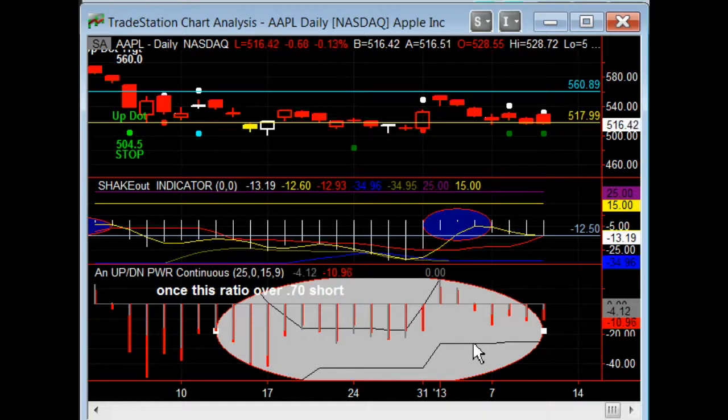Well, it's a good question. Why wouldn't people buy at this particular point on Apple? Well, it depends on your time horizon too. Not everybody is looking to hold on to it.